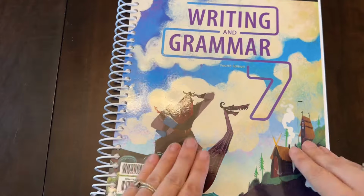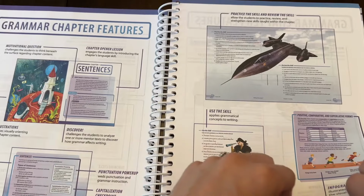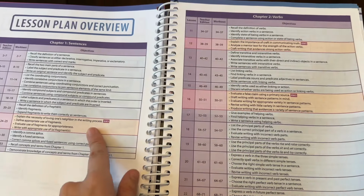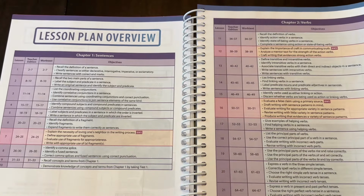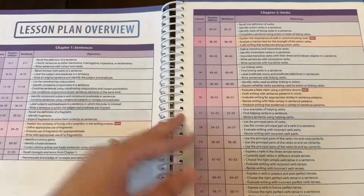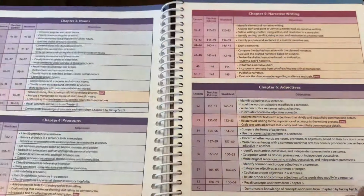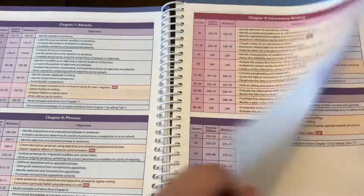So the teacher edition is going to be used. I use it again basically for the answers, but I also use it for the writing portions because I like to see what they have written, just anything extra, because it holds your hand more. So this is the lesson plan overview. If you want to break it into something more formal and written out, you can see what that's going to look like there, so you can pace it how you want.